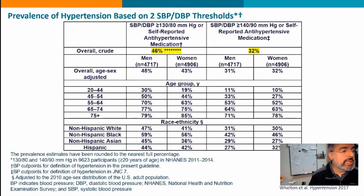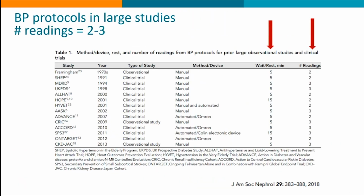There is business for everybody. You see here the prevalence of hypertension in adults is almost 50% if you were to state that your blood pressure should be less than 130 over 80. One day in 2017, when the guidelines changed, the prevalence was 32% only. So from one day to another one, almost 14% of your people got out of control, and everybody started to panic.